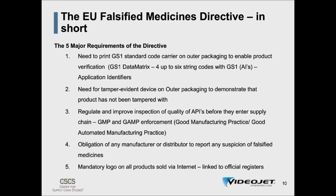So, shortly about the Falsified Medicines Directive, there are really 5 major requirements. It's not only putting a serial number on the pack, which is of course one of the requirements, to print a GS1 standard code carrier, which would be a 2D data matrix, together with readable information on the pack, which on top of what has been required already, meaning product number, batch number, expiry date, also requires now a unique serial number to be printed on the pack. And in some countries also a national reimbursement code is required. But these codes, from 4 up to 6 codes, also named application identifiers, now need to be put on the packs, which is a big change compared to what was done in the past.